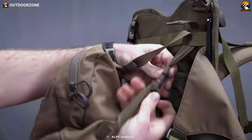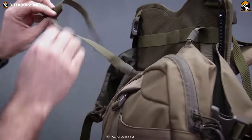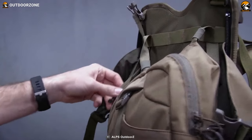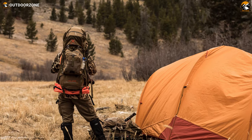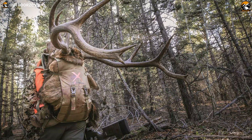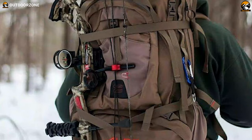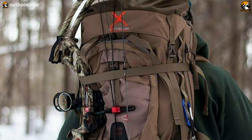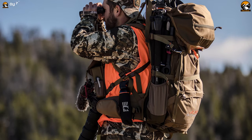Its Commander X frame is comprised of dual aluminum stays with a channeled high-density polyethylene frame for rigid carry, and it has a lashing system that incorporates a compressed wing system and a lower shelf to secure loads to the frame. It can then be reattached with a series of compression straps over the load. Apart from that, it lets your items be secure from bad weather as it has a rain cover included, and finally, it has tons of pockets for easy organization. In essence, the ALPS OutdoorZ Commander X Plus Pack offers the ability to pack in gear to a spy camp and haul out meat when your job is done.